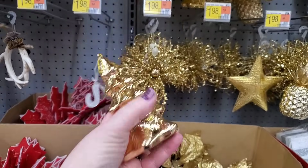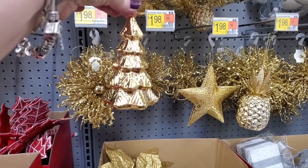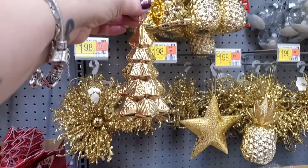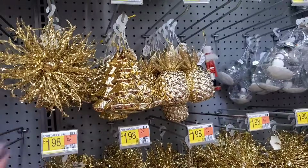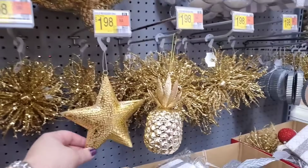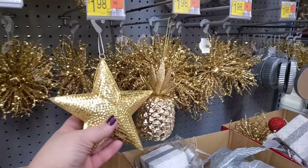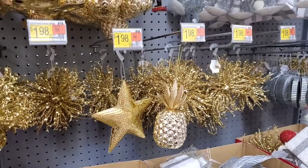This is really amazing. For $1.98, you get a gold ceramic tree. I wish they had these in every single color. And I don't even know why I touch glass, but it's beautiful. I bet they had them in every color, and gold is the only one that's left. And this is heavy, heavy metal. It's beautiful. It looks just gorgeous.